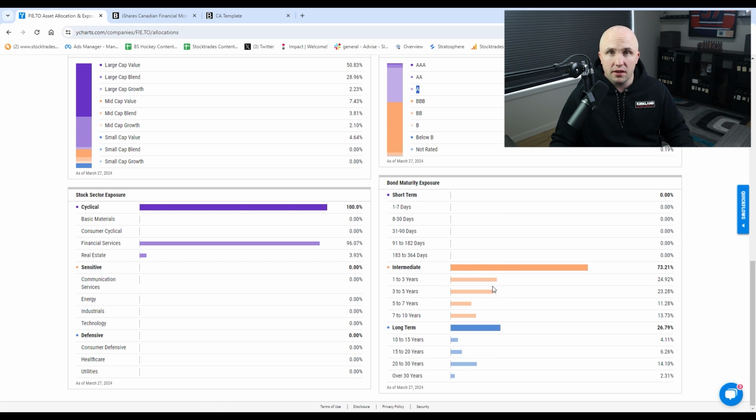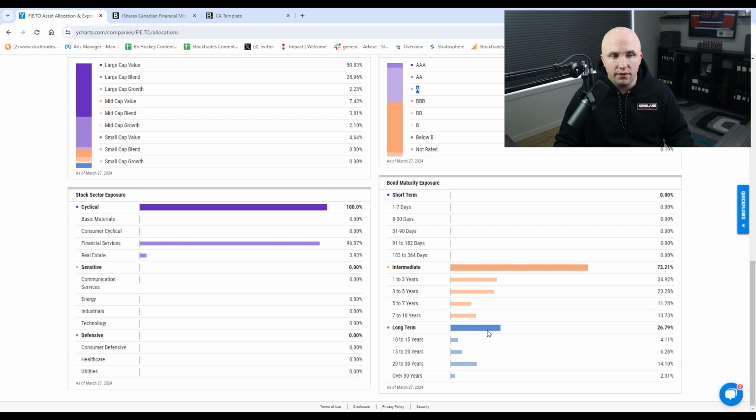Now, most of the maturities, which actually makes a big difference in terms of overall pricing volatility, most of them are going to be intermediate term, meaning anywhere from 1 to 10 years. And the bulk of this fund, we're looking at 50%, are bonds that mature in 1 to 5 years. So these are going to be the bonds that are the least volatile based on the movements of interest rates.